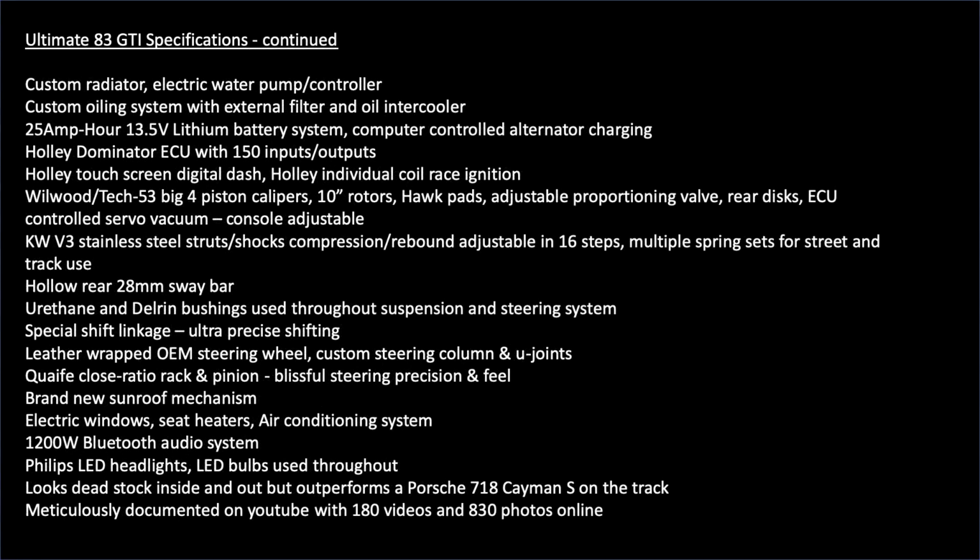Custom radiator, electric water pump, digital controller. Full custom oiling system. We'll get into that with the external filter and oil intercoolers. Super expensive lithium iron phosphate battery system. It's EarthX. They do batteries for airplanes, so it's got all kinds of safety features and double computer battery management circuits and all kinds of cool things. And I've also got computer controlled alternator charging.